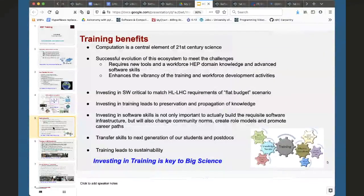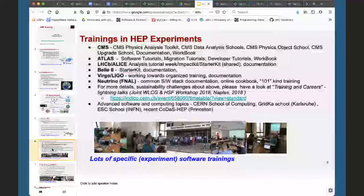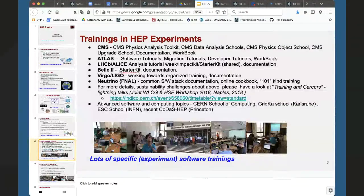Also, we need to transfer skills to our next generation of postdocs and students, and training leads to sustainability. So investing in training is sort of key to the big science that we do. Now, there are many flavors of software training that exist in different experiments. Remember that the goal of every experiment is not the software, but to do the physics. But being expert in software is what it takes to do physics, given the challenges.